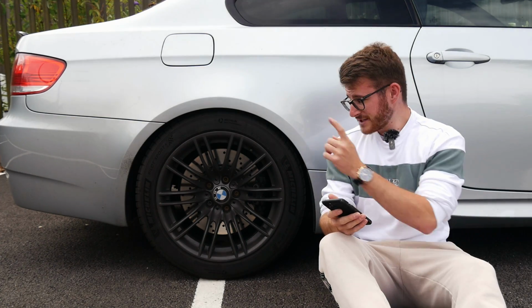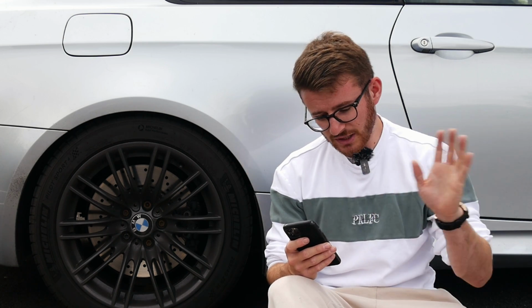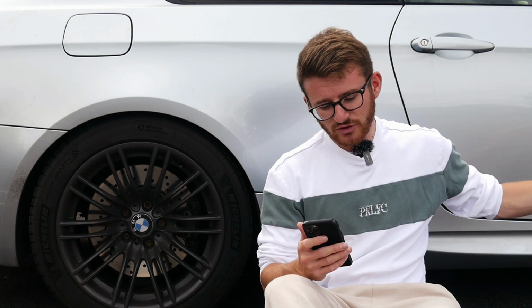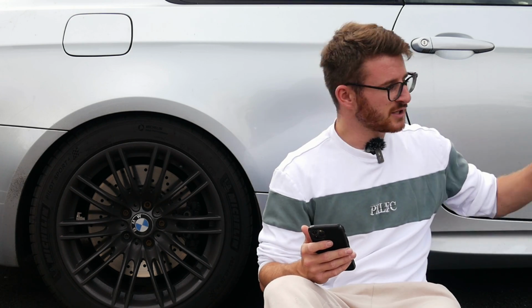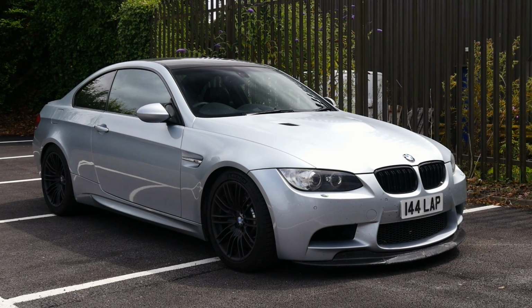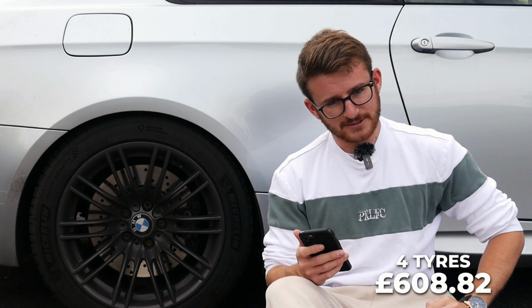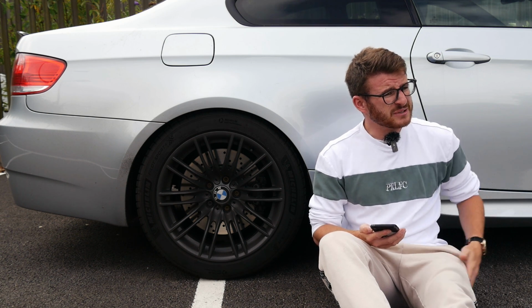And the costs for this, for a set of two rears, it set me back £378 for both the rears, all fitted, supplied, balanced, everything, and then £230.82 for a set of the fronts, meaning an all round set of 4 PS4 tyres cost me £608.82. It's starting to get a little bit ridiculous now.